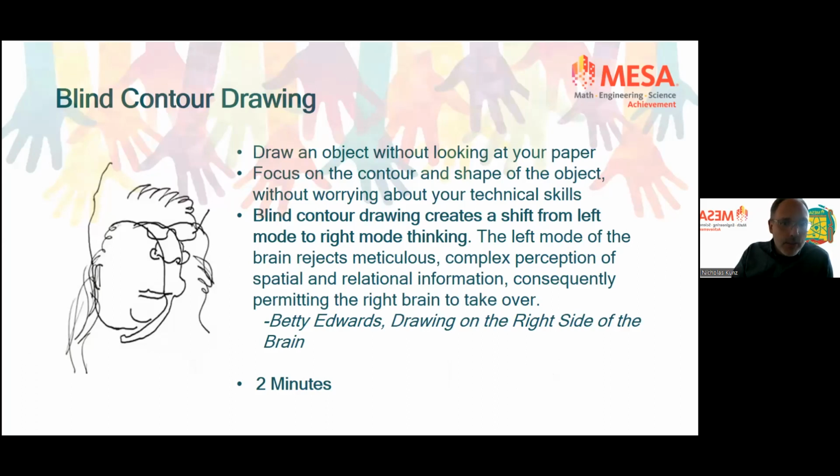I'm going to give you 2 minutes, but I'll read you here. We're going to draw an object without looking at your paper. And I have the object here. I'll show you. It's a picture of a lamp. So you have your paper, you'll look at the lamp and you'll have 2 minutes to draw it without looking at your paper. Focus on the contour and shape of the object without worrying about your technical skills. Blind contour drawing creates a shift from left mode to right mode thinking. The left mode of the brain rejects meticulous complex perception of spatial and relational information, consequently permitting the right brain to take over. This comes from Betty Edwards' Drawing on the Right Side of the Brain, which I'll mention at the end in the resources.